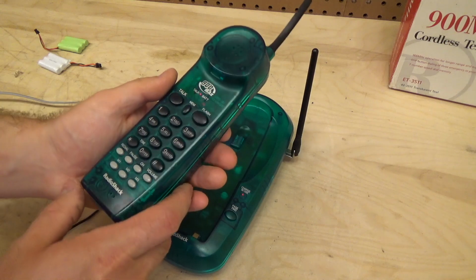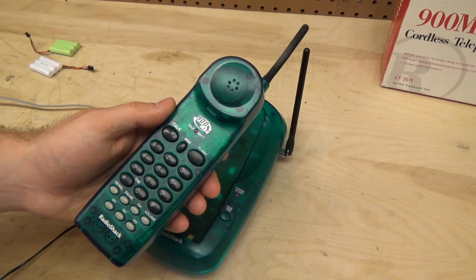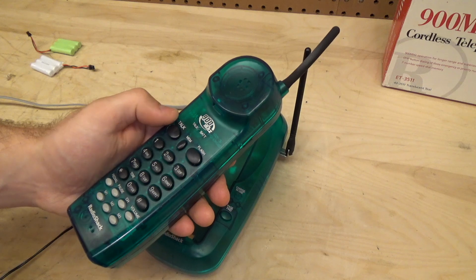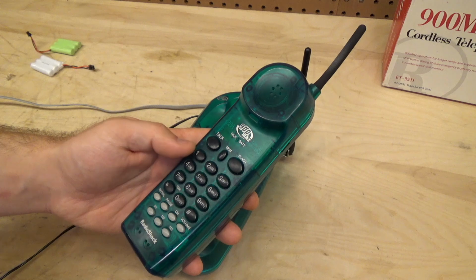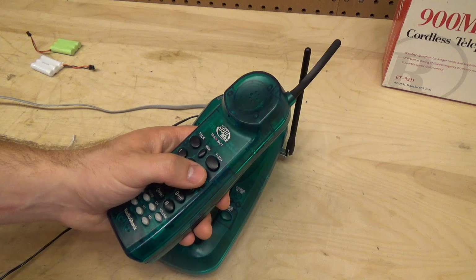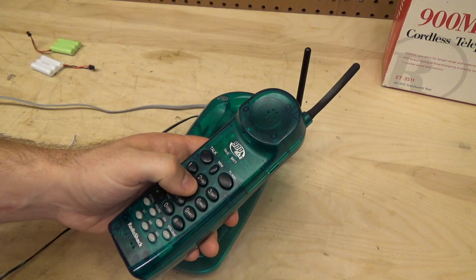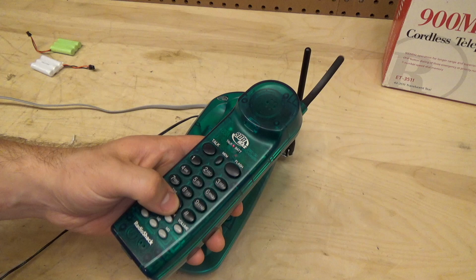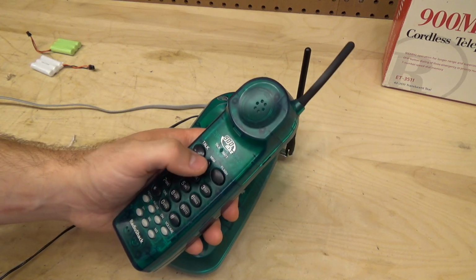Alright, so let's see. These RadioShack versions, when you'd pick it up from the cradle, ringing or not, it would always turn on. Which is kind of dumb. I don't know why it was like that. I don't think there's any way to turn that off either. I don't know what the 7 memories is then. It's taking plenty of digits.